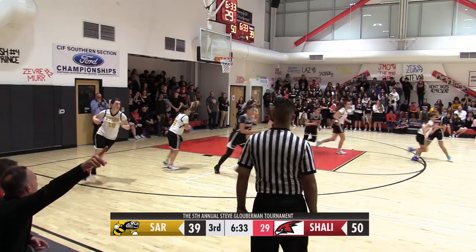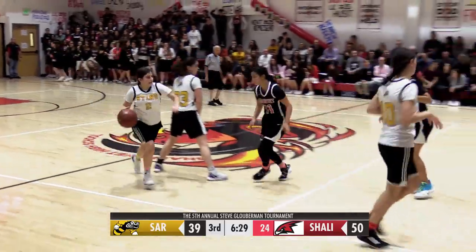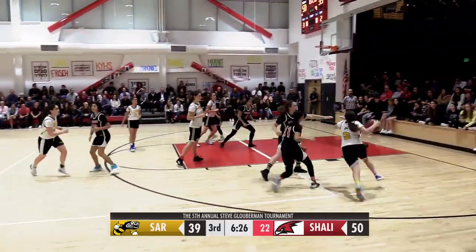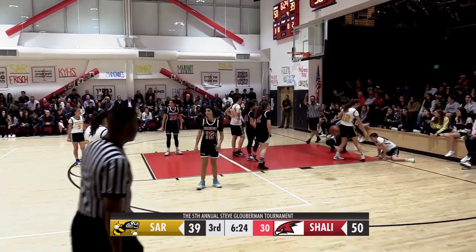Jacobson can't get it. Rebound by the Sting for Horowitz. Horowitz is going to give it to Rice. Rice is going to take the ball down the court, guarded by Shaw. Screened by Hecht, but Rice takes it in for the layup. Can't get it, but she's fouled on the play. She's on the floor, but it looks like she's okay.